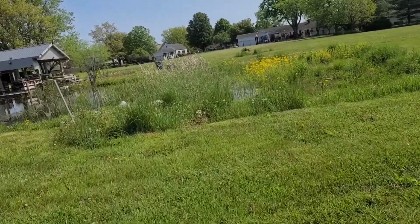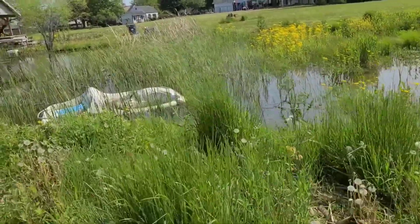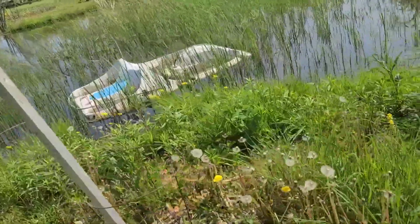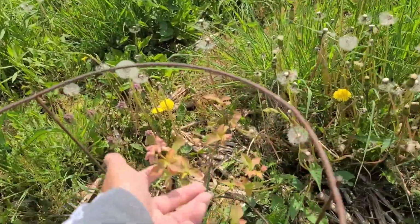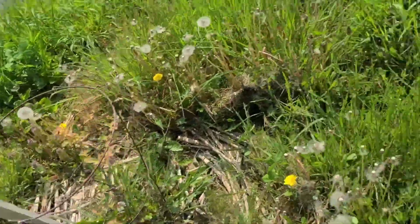These are blueberries, and the grass is overgrown over this. See, these are blueberries.